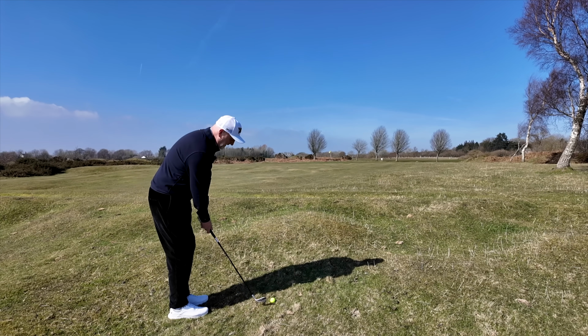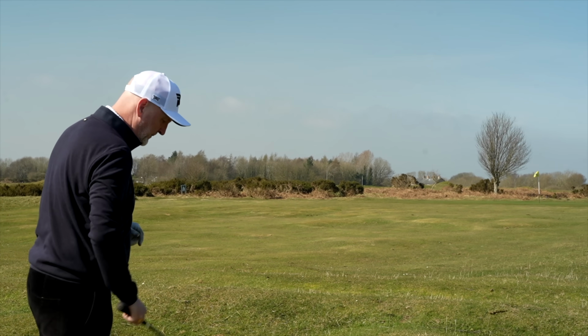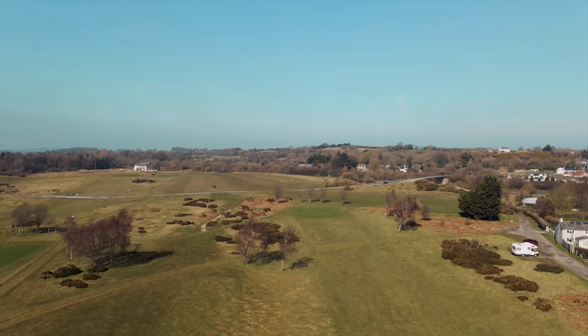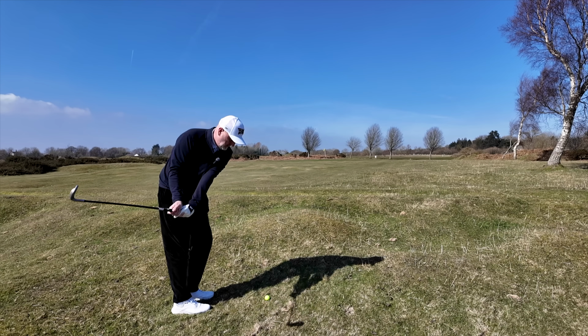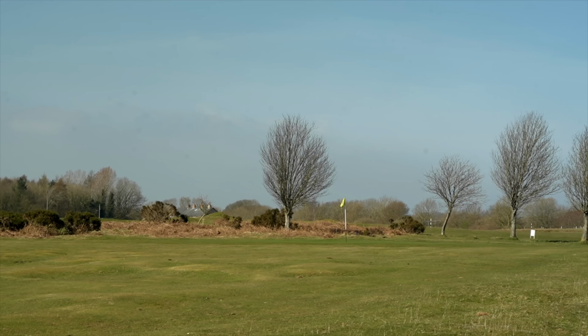Well, we've got about 50, 60 yards left in. I didn't hit a good tee shot and I didn't hit the best iron really. But you can see all that gorse on the left hand side, which I'm always wary of. And you're coming in from about 200 yards. Oh, I just pulled it a bit. I think it's the right distance as well.